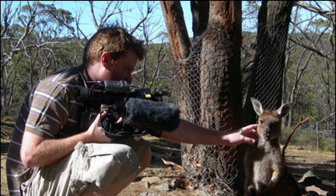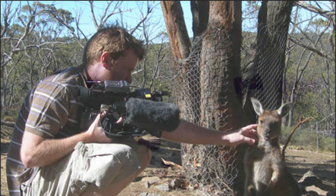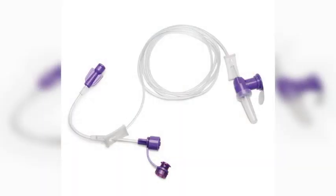But that doesn't mean that there aren't other fascinating things to learn about kangaroos. We can still explore their unique adaptations, their social behavior, and their role in the Australian ecosystem. So, stay tuned for more videos on these fascinating creatures.